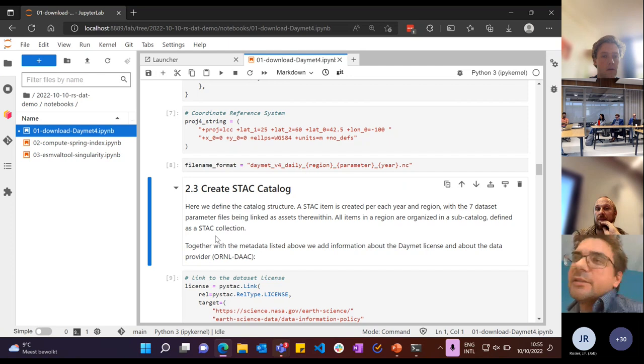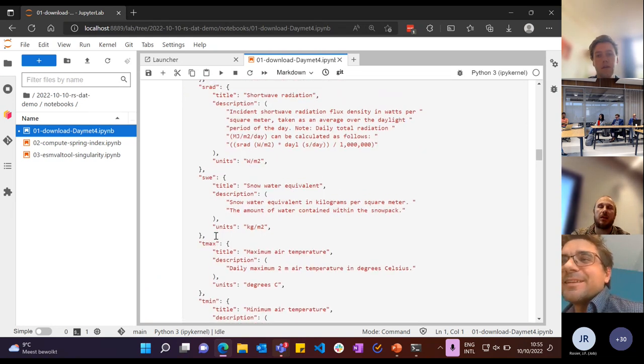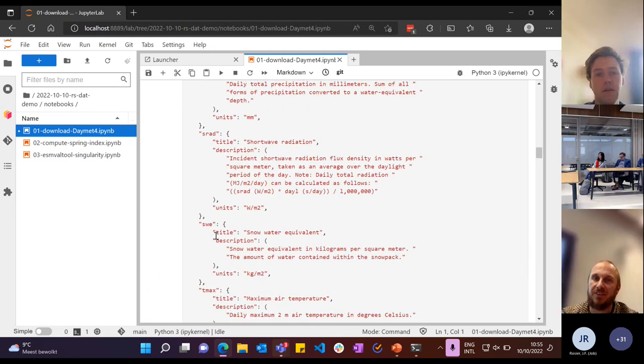Yes. So the metadata that you show is often already part of the netCDF file itself. Is there a way to not have to copy all that, to not have to do it manually? Yeah. Yes.